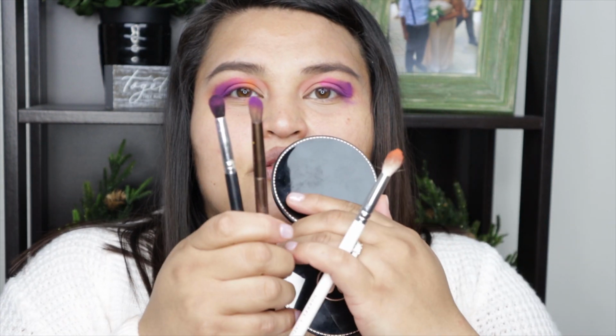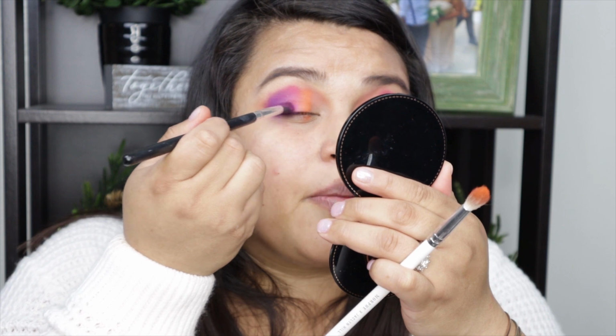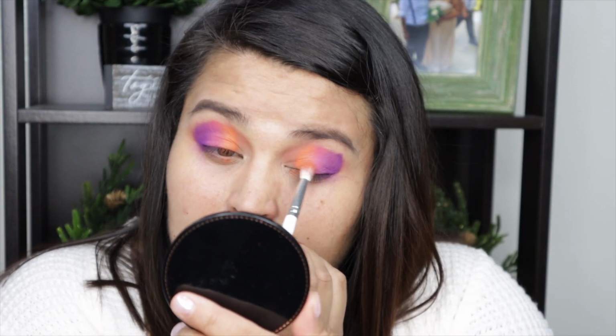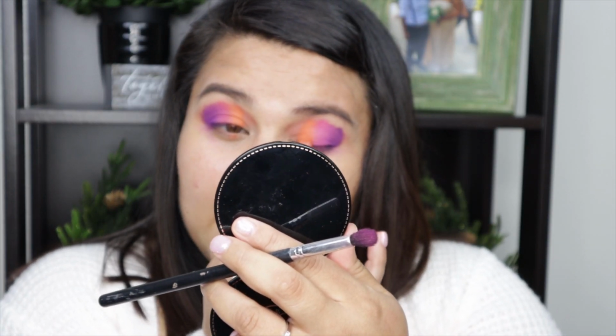I still have these three brushes that I've been using. Depending on what I see, if I feel like Tipsy Girl is disappearing, I go back, put some more, blend it together, and so forth. So now we're gonna move on to our other eye. I'm just maneuvering between all of these brushes that I have here, trying to pack in the color.